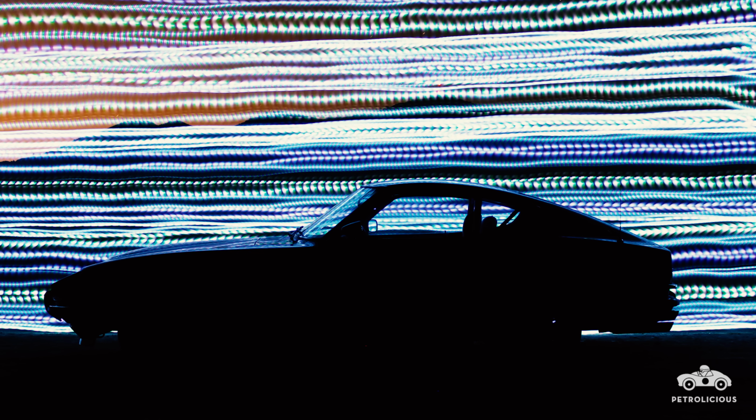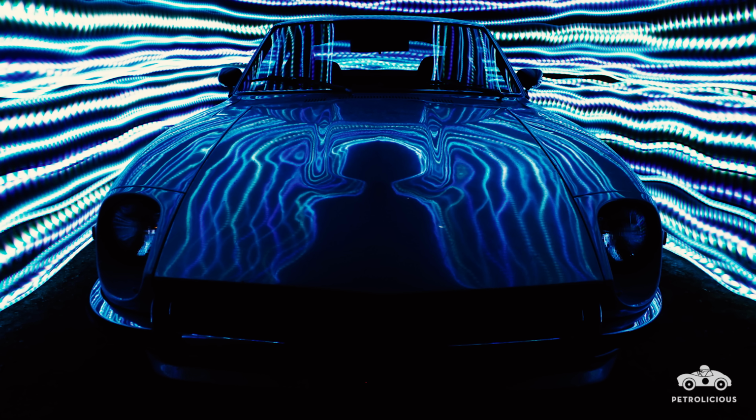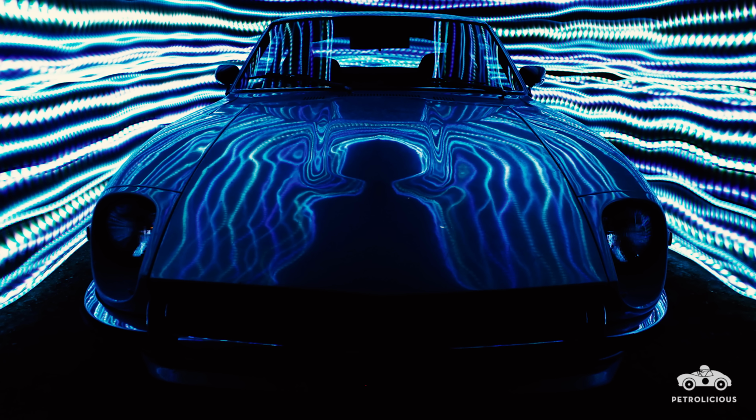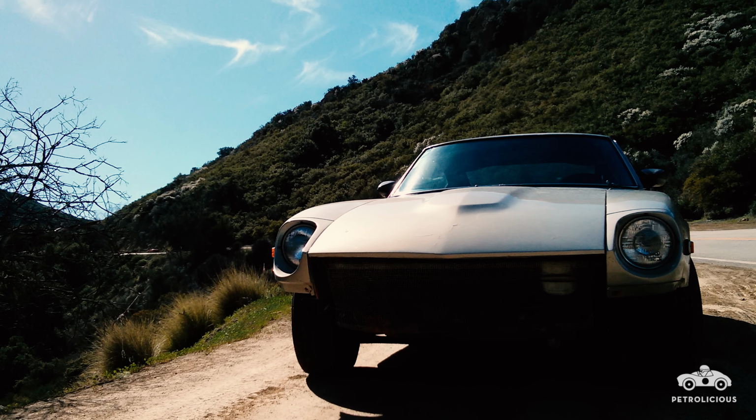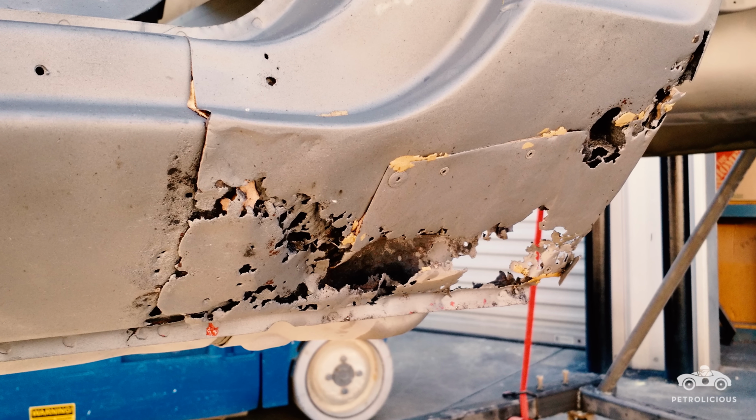So the car was sort of a college graduation present from myself to myself. Once I had started working out here in LA, after a couple months, I had a bit of expendable income, and it was sitting on Craigslist for quite a while. It was a bit of a rust bucket, but the idea was just to fix it up for a little bit of a canyon toy.